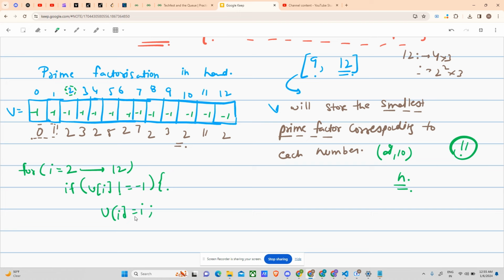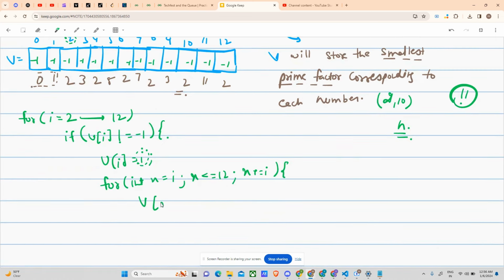Now for every multiple of this I, it is the smallest prime factor for that multiple. That is, for int x starting from I, x less than or equal to 12, that is the size of the vector V, x plus equals I, V of x equals I.